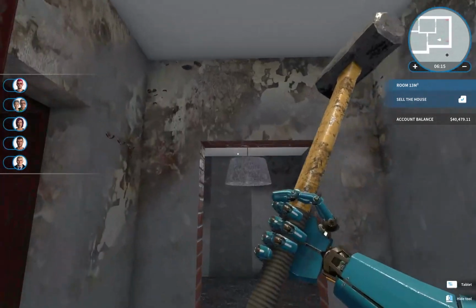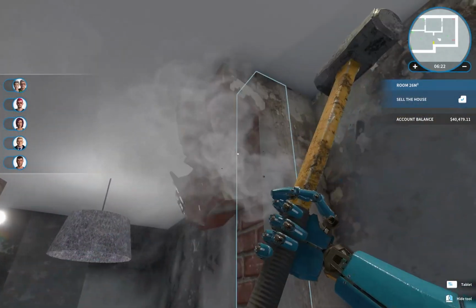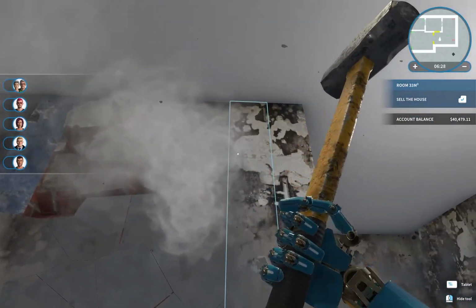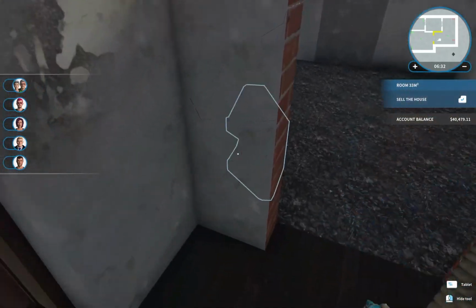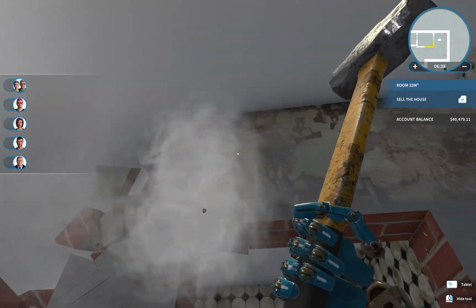Okay, so let's go ahead and start breaking everything down. We're going to redo the whole floor plan. We're just going to assume that there are no load-bearing walls in here. This should also help us out with our perk points, because we are going to smash up everything. There we go.